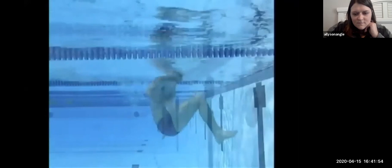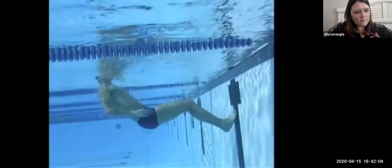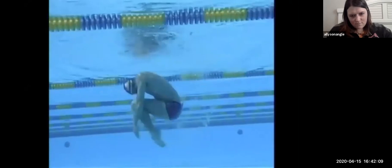The tighter the tuck, the quicker the rotation. Notice that Dave stays tight all the way through his rotation, and it isn't until now that he needs to use his hands just to help him place his feet on the wall. Once you've mastered this drill, simply go back to our original turn sequence.